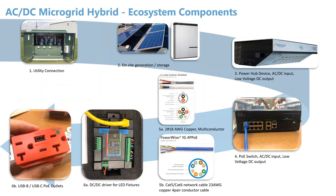The AC/DC microgrid hybrid ecosystem components. In this picture, we're going to show you the different types of components that we discussed previously in the first slide. The utility connection: the connection between the utility and the building on the back is done through medium voltage switches that feed transformers, and they lower the higher voltages, 13.2 kV, 5 kV, or even higher, to a more utilization voltage of 480 volts, 277, or 120/208 volts.